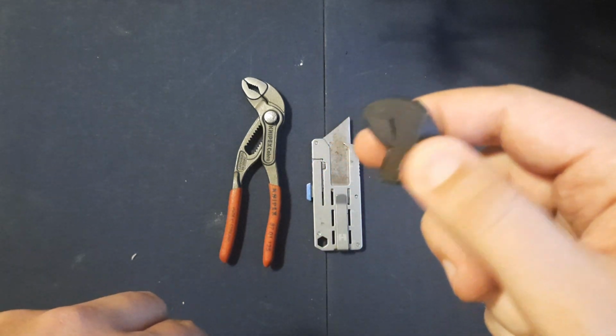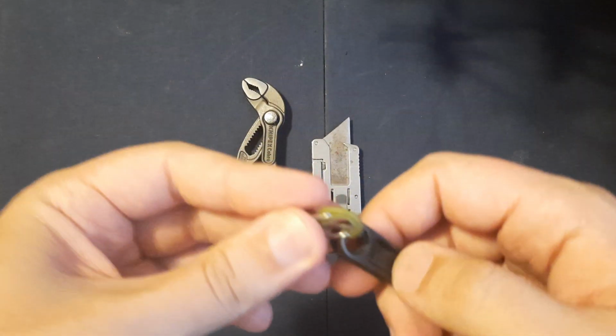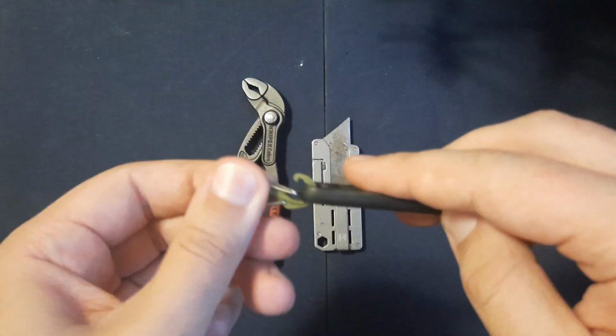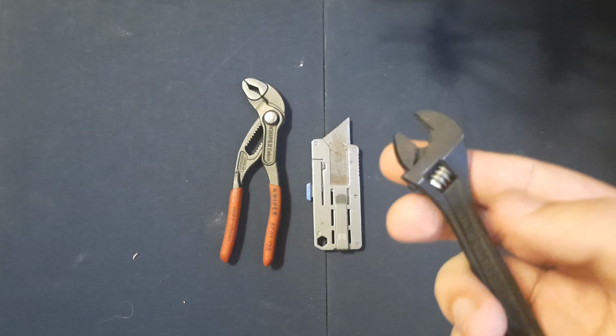It's been on my keys. I usually carry it on an S-spinner from Nite Ize and carry it on my keys. I don't have the one nearby that I usually have. It's one of the metal ones. It's a little bit bigger than the plastic one, and it clicks right over that, no trouble. Then you carry that on your keys, and you've got this on your keys.